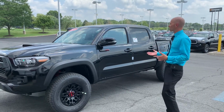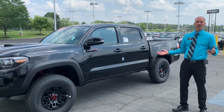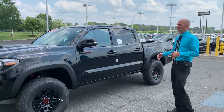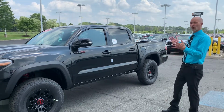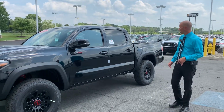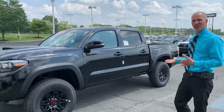So much like most of our vehicles, the Tacoma can be outfitted with a ton of accessories to personalize this vehicle for you. You do have steps that you can put on the vehicle, tonneau covers and things for the bed of the truck, bed extenders. If you like the shortness of the short box but want to extend it at your leisure, you can do that as well.